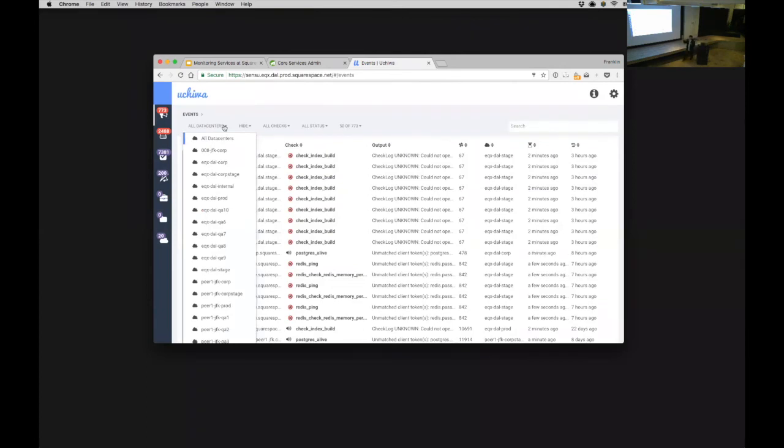So here you can see all the different environments and data centers, and you can drill down into any one of those. Do you have any Windows clients in here, or is it just Linux? Just Linux. Awesome. Thanks.